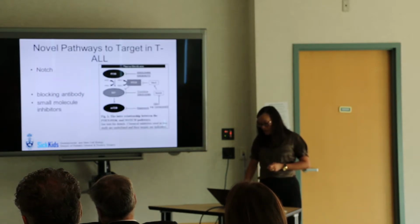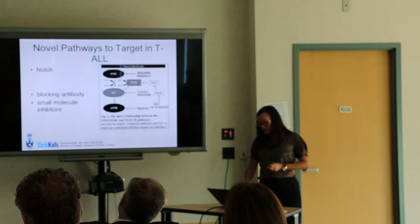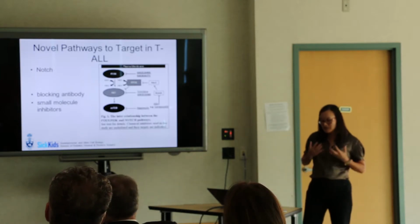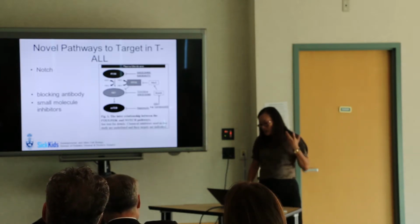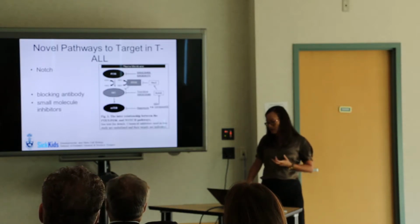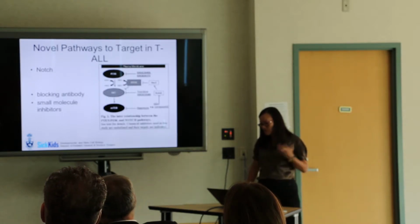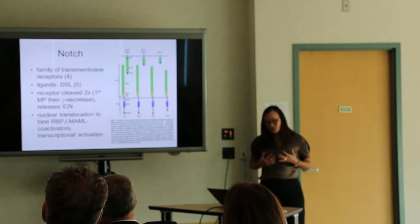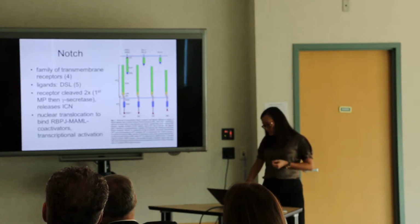One of the drug targets that we've looked at is obviously Notch. I already mentioned how Notch is a very key player in human TAL, and we have worked with Genentech on their anti-Notch treatment. But there are a variety of anti-Notch treatments, and I'll go through a little bit about why Notch is a hard target for treatment.